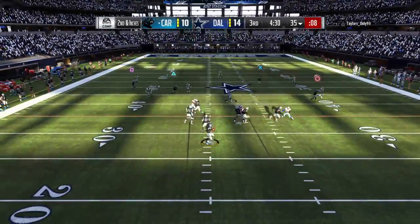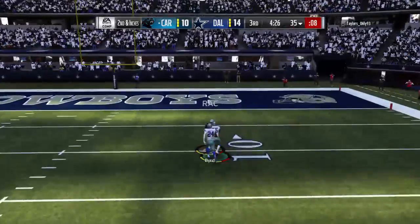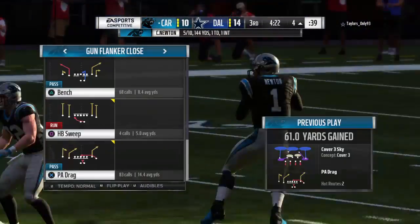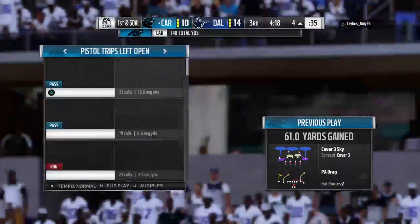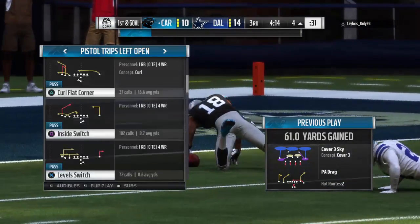They fake the give. Newton trying to lay one up deep. Got a man. It's caught inside the 10. And he takes it down deep into enemy territory. A big play there for Carolina. 61 yards.